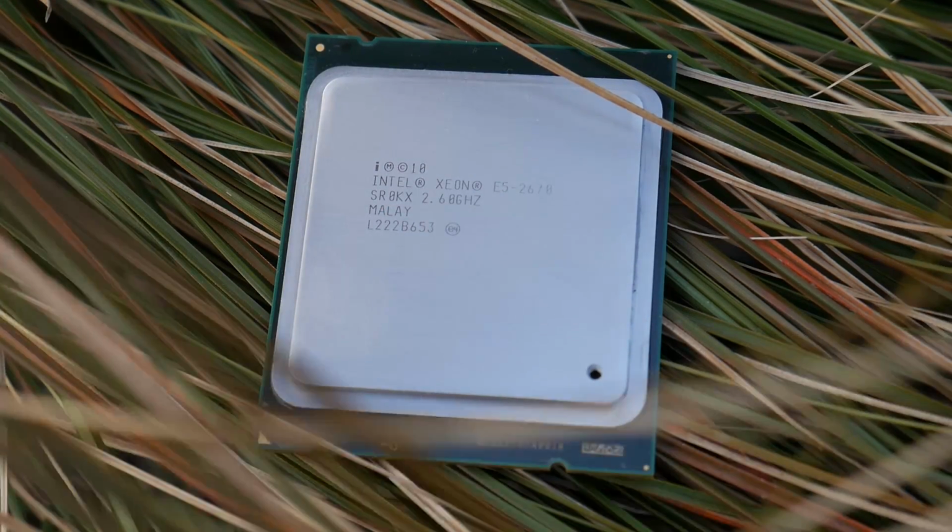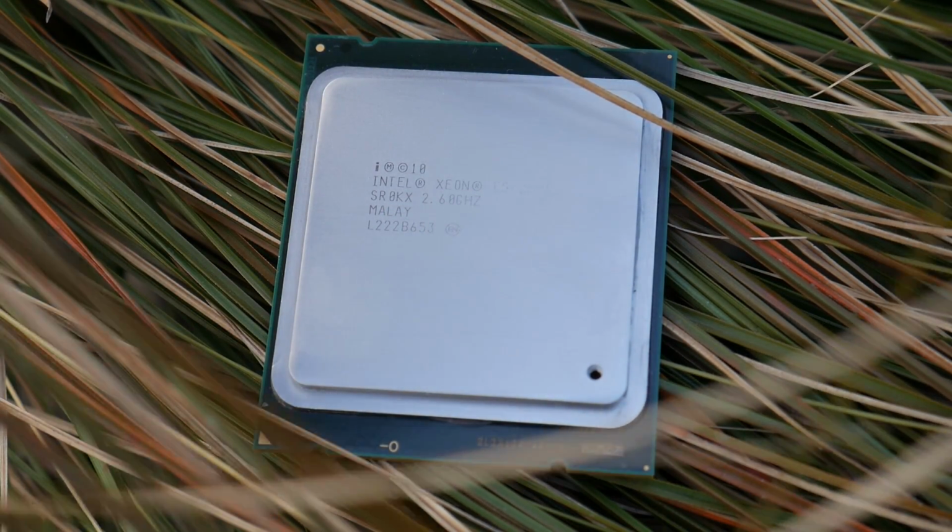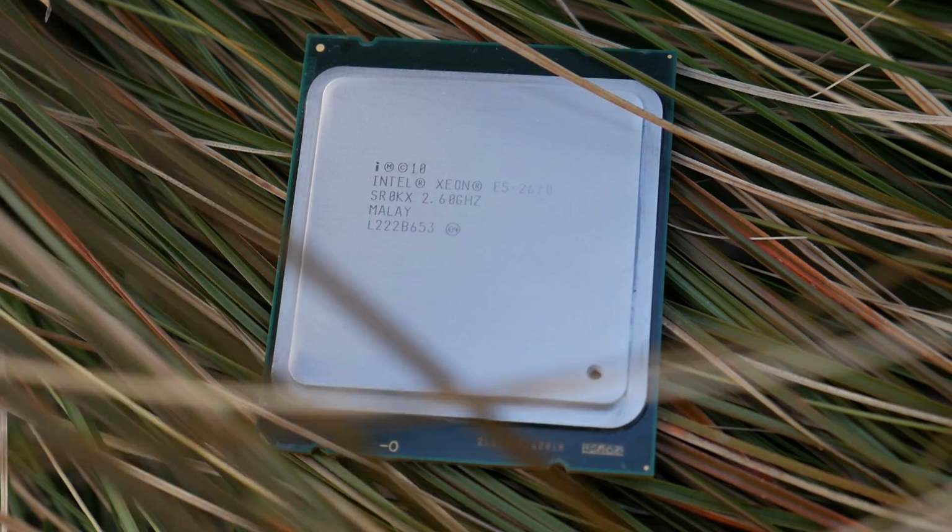Applications and games that take advantage of all 8 cores will see the E5-2670 land pretty much right between the Core i7-6700K and 5960X, which for a $75 processor is obviously a serious deal. The only other drawback to the E5-2670, other than its limited and locked clock speed, is the X79 chipset.